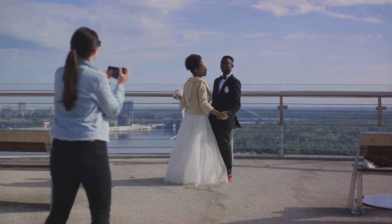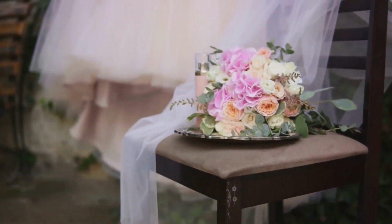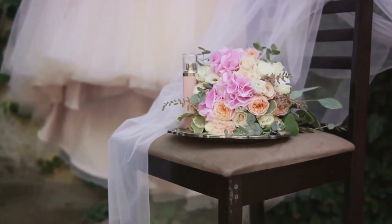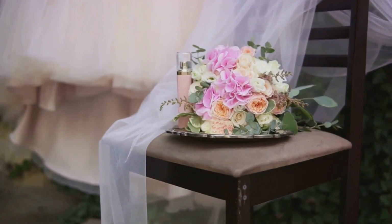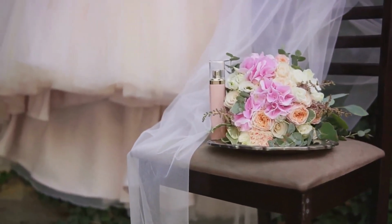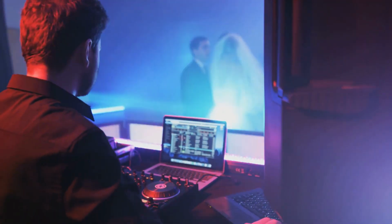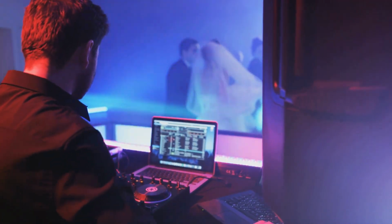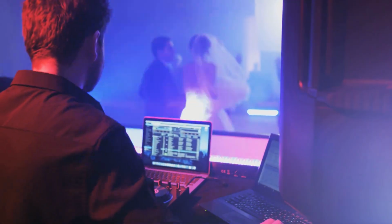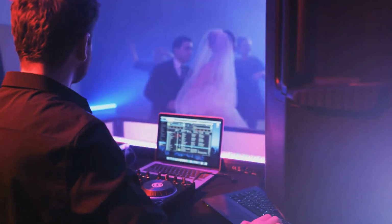Then comes the florists. Their craft is pivotal in setting the mood and theme of your wedding. Whether you dream of a simple rustic atmosphere or an extravagant floral wonderland, a good florist will bring your vision to life. Last but not least, the entertainment. Whether it's a DJ, a band, or a quartet, they will set the tone for your celebration. Review their performance style and make sure it complements your wedding vibe.